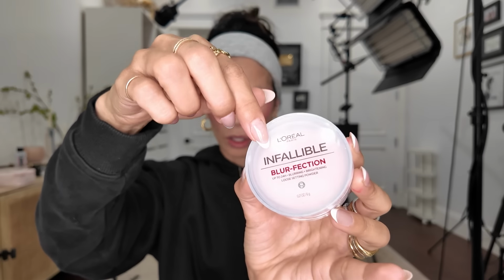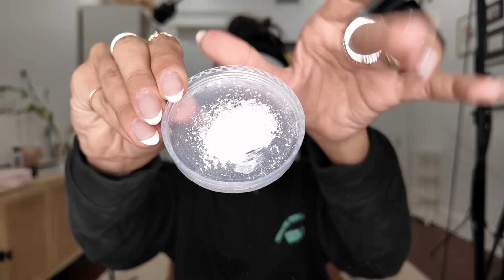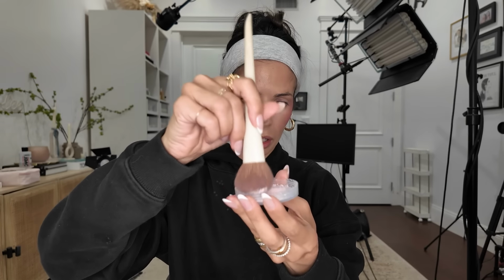Let's move on to some powders. First of all, loose setting powder, Infallible, L'Oreal. Let us go ahead and tap some into the lid. That's what it looks like, guys. It's pinky. Can you guys see that? So I'm gonna sprinkle some around my face with a brush, just like that. Get some on the brush. Ooh, silky, silky, my gosh.